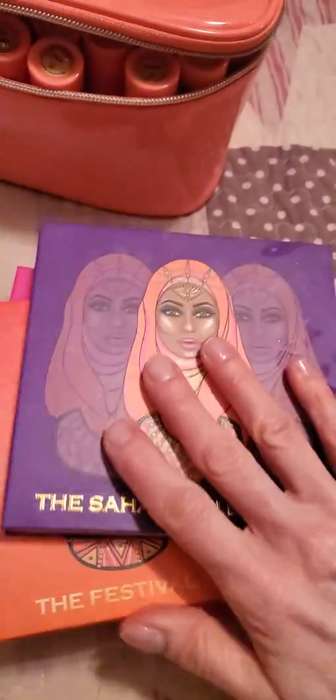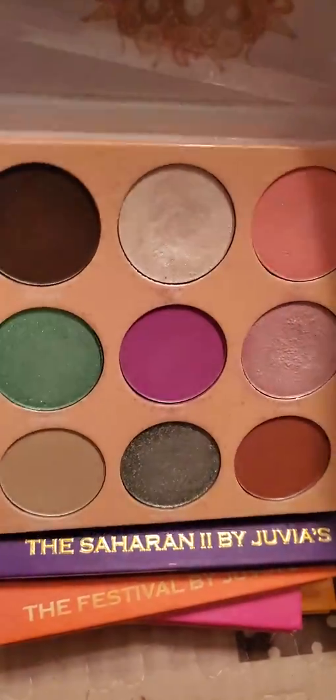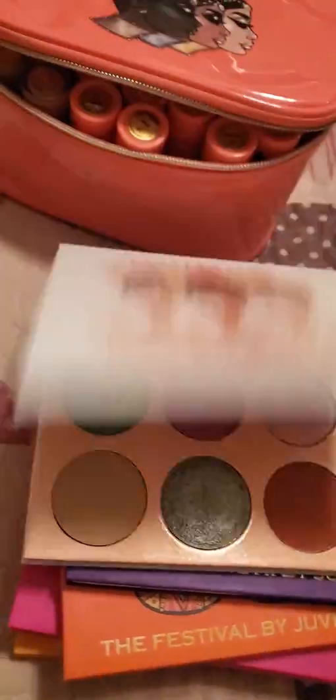And a lot of her colors are similar, but when you actually put them on, they're not. The Dolce. And again, this one looks like the other one, but when you swatch it, it's not white. It's got a pink hue to it. So it's very beautiful.